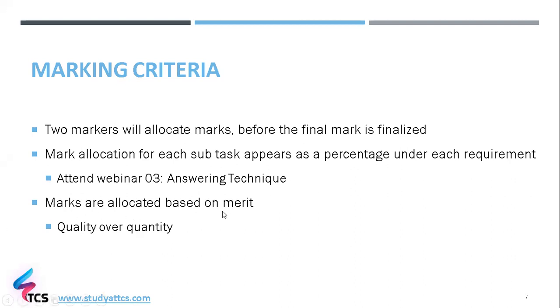And marks are allocated based on merit. So the examiner picks quality over quantity. I've met so many students who would say, you know, I wrote paragraphs and paragraphs of answers, yet I ended up failing the exam. So you need to know, just because you write chunks and chunks or paragraphs and paragraphs of information or answers, you won't gain marks. You need to specifically identify the requirement of the task, and based on the requirement, you need to understand the mark allocation or the weightage provided, and based on the weightage you need to develop your answer. So doing this is not too easy.